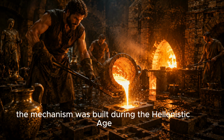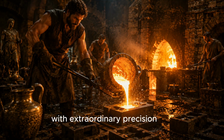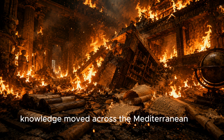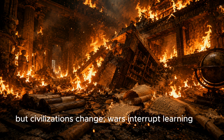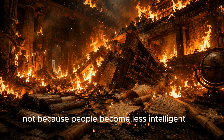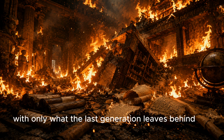The mechanism was built during the Hellenistic Age, one of history's greatest centers of scientific discovery. Astronomers studied the heavens with extraordinary precision. Mathematicians searched for hidden patterns. Engineers transformed ideas into machines. Knowledge moved across the Mediterranean, from teacher to student, from workshop to workshop. But civilizations change, wars interrupt learning, libraries disappear, economic priorities shift. When knowledge is no longer preserved, it slowly fades, not because people become less intelligent, but because every generation begins with only what the last generation leaves behind.